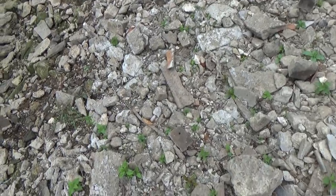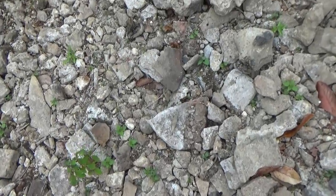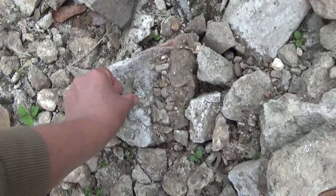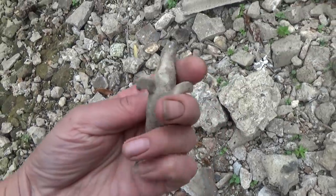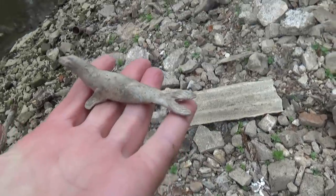Now, as I was walking along a moment ago, I saw something which looked a little bit different to all these other rocks. And I picked it up. And indeed, it is something a little bit different, but it's quite amazing that I saw it really, because it's very camouflaged. It's actually a little seal. So, quite a nice find.